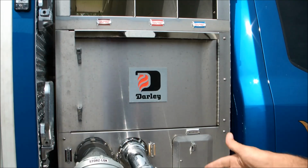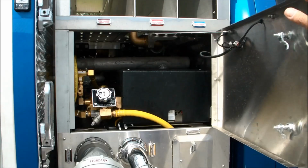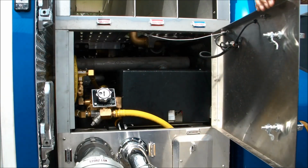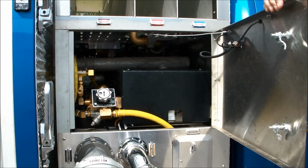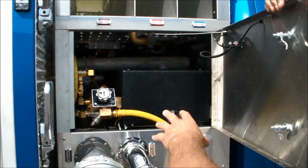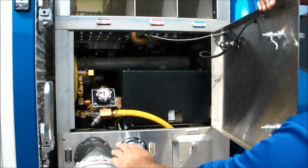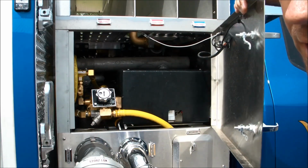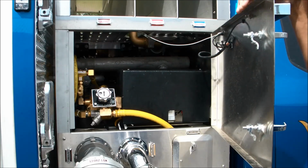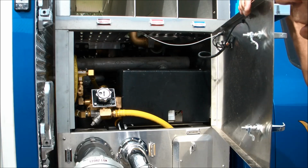So we always try to put as large of access doors as possible onto our pump panels so that mechanics in the future can get in here and service valves and service components. So we have a large opening into this pump house. We do have the Foam Pro 2001 foam pump just inside here for ease of access, where you can get at your 3/4 inch strainer and clean the screen that filters any debris that might fall in your foam tank while you're filling your foam tank.